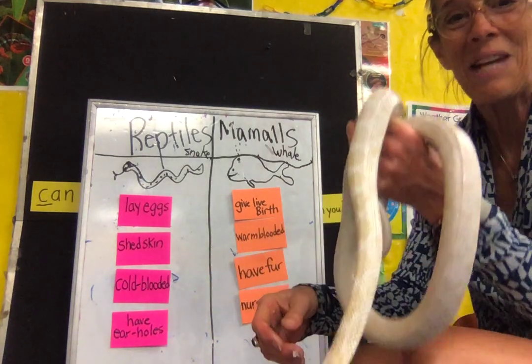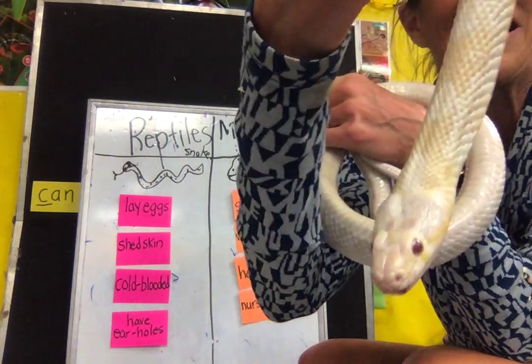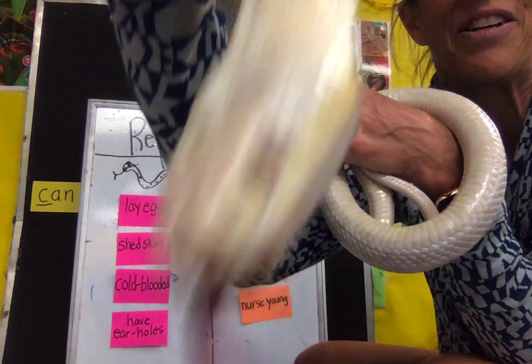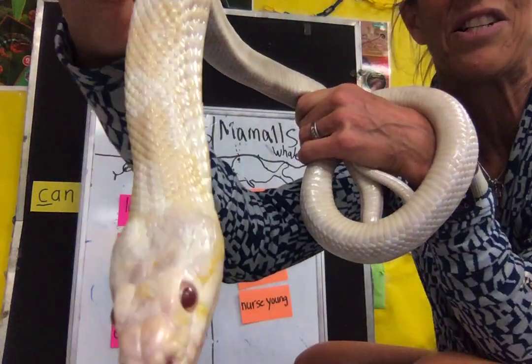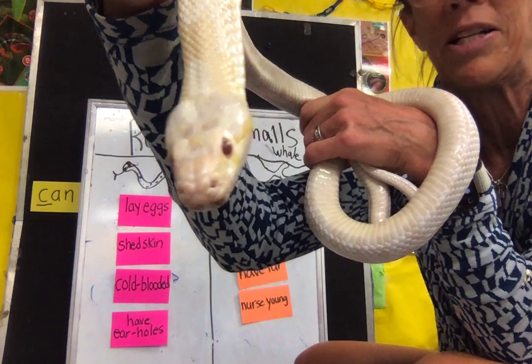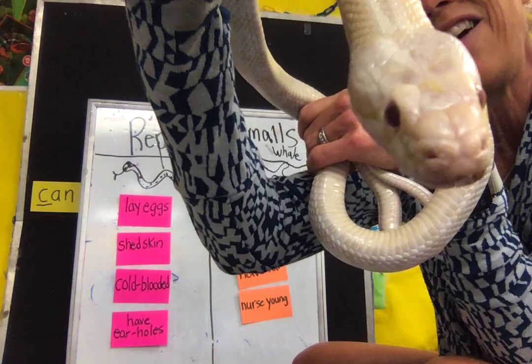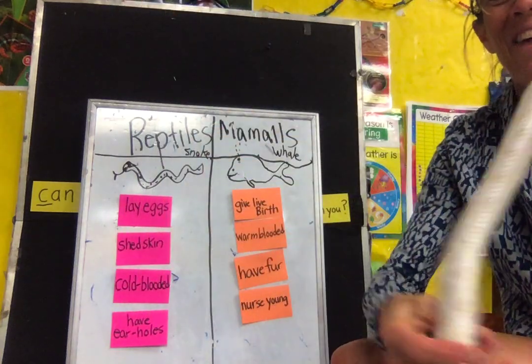So say goodbye to Spotty. I'm going to put her back in the cage and then wash my hands. And Spotty, there you go. I'm going to give her a big kiss. There you go. Well, how about if Spotty just does a little smelling? We'll wait till her tongue comes out. There she goes. Okay, bye, my friends.